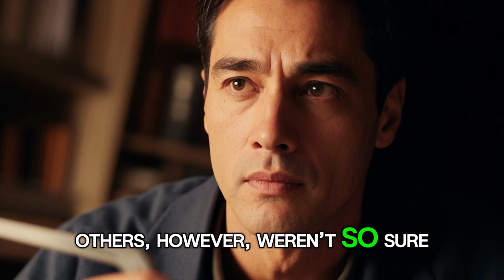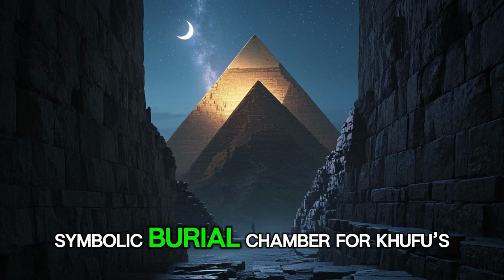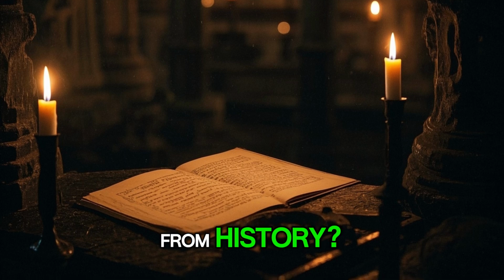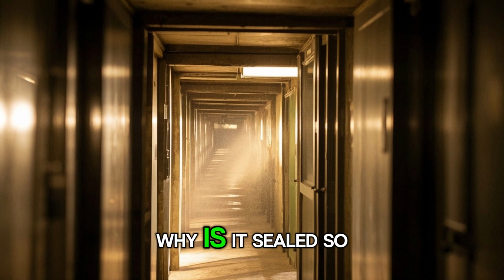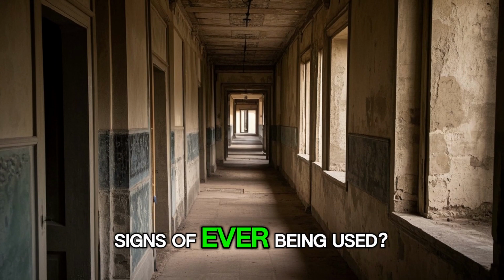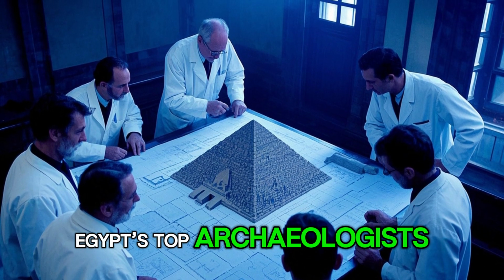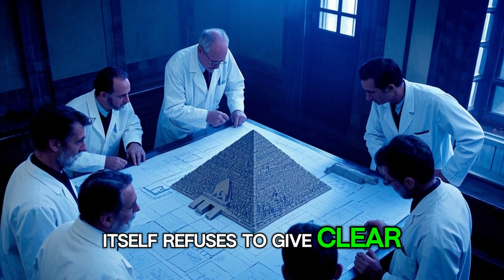Others, however, weren't so sure. Could the Big Void be a hidden sanctum? Perhaps a second symbolic burial chamber for Khufu's soul? Could it hold texts, relics, or architectural secrets long erased from history? And what of the corridor? If it serves only to redistribute weight, why is it sealed so deliberately, so precisely? Why does it show no signs of ever being used? These aren't baseless conspiracy theories. These are questions asked by Egypt's top archaeologists, physicists, and engineers, because the pyramid itself refuses to give clear answers.